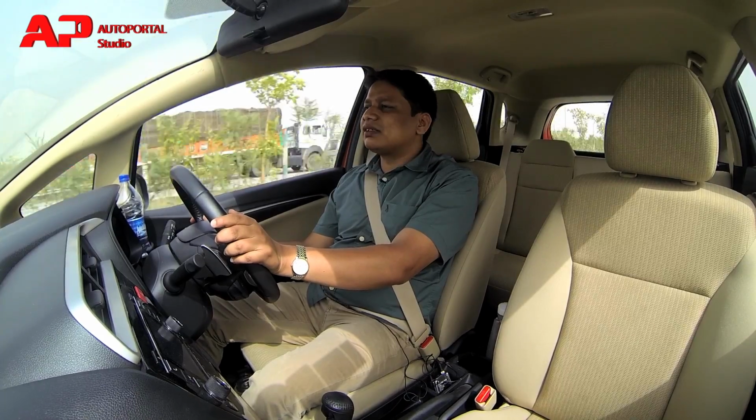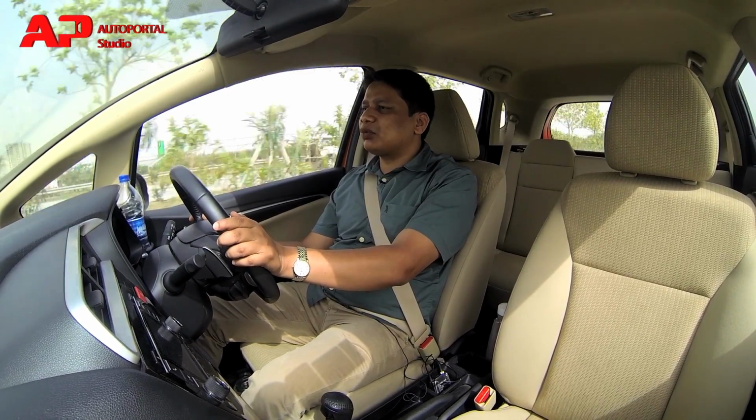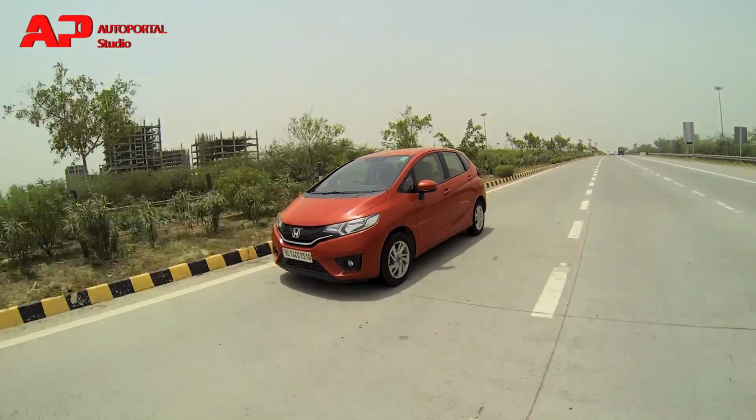Well, this 1.2 liter engine from Honda, the i-VTEC engine, is inherently refined and probably is the most refined and silent motor out of all the other premium hatchback cars available in India at the moment.